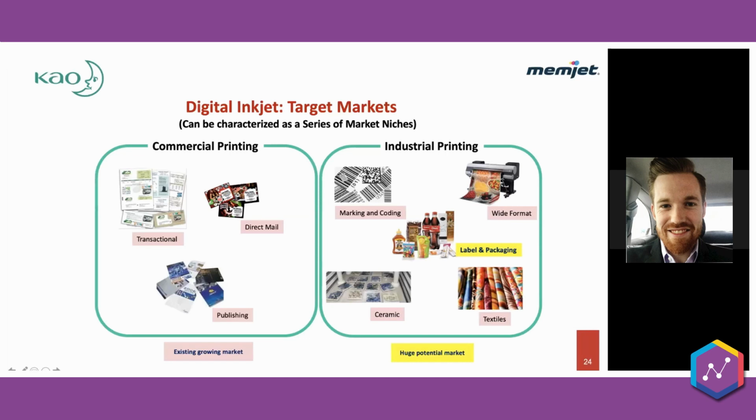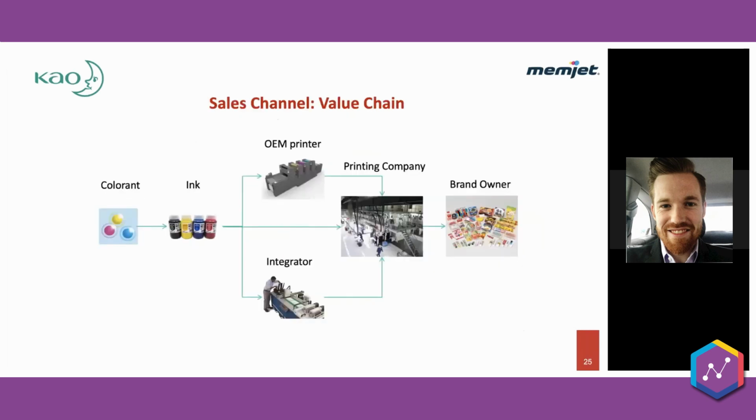Now let's take a quick look at the sales channel value chain. I really like this diagram because it breaks things down and makes it very simple to understand. The ink formulators, Kao, begin with colorants, and we're manufacturing the digital inkjet fluids. We're then partnering with Memjet and Colordyne to complete the OEM, hardware, and software integration aspects. Together we're jointly supporting the printing company, and ultimately the brand owner is going to be satisfied with high quality digitally printed products to stock the retail shelves.